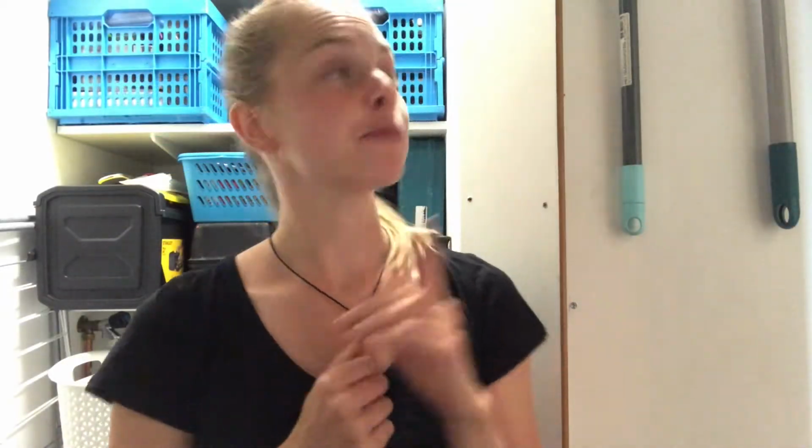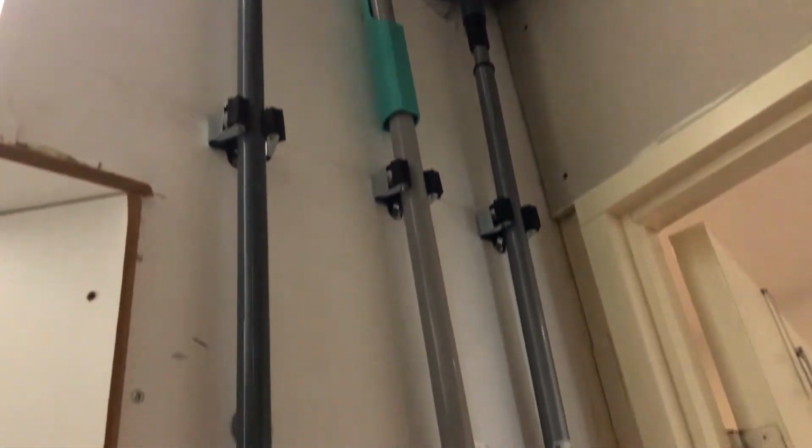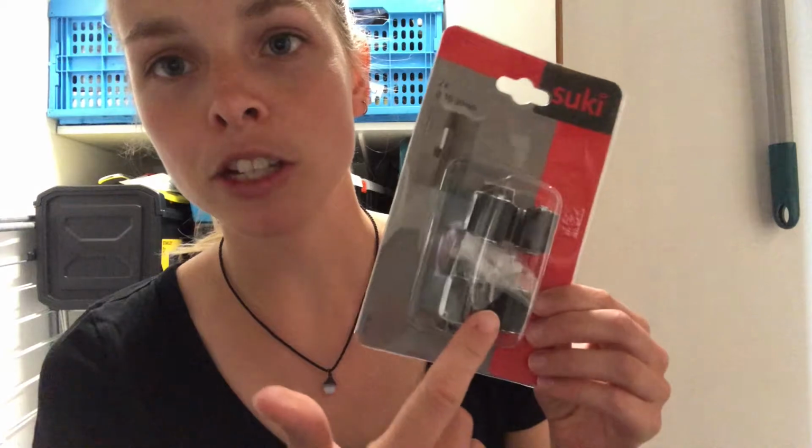My first tip is right here next to me, and it's sorted all the brooms and mops and things of this kind of shape that keeps often falling down, or they're just kind of messy in the corner. The way they're attached to this wall, and they can really easily clip in and clip out, are these holders. This is a packaging of 2, and it's holders for brooms, mops, etc. And I would recommend it to anyone.